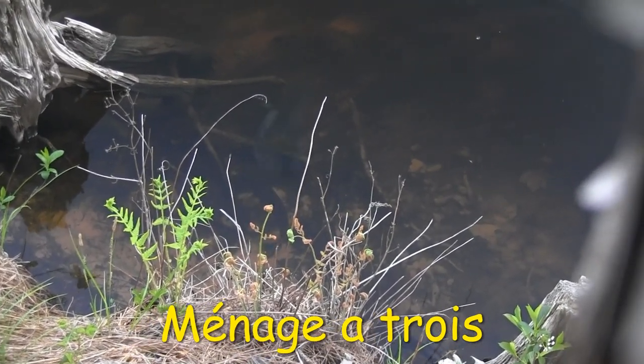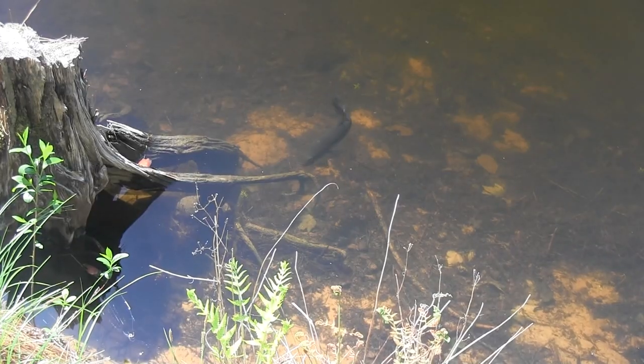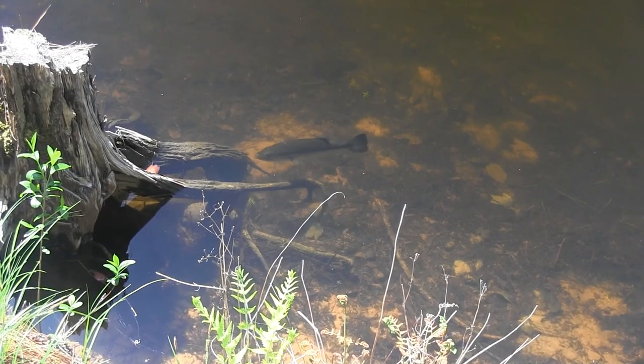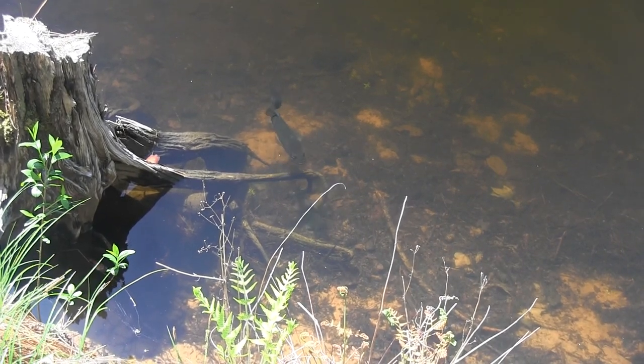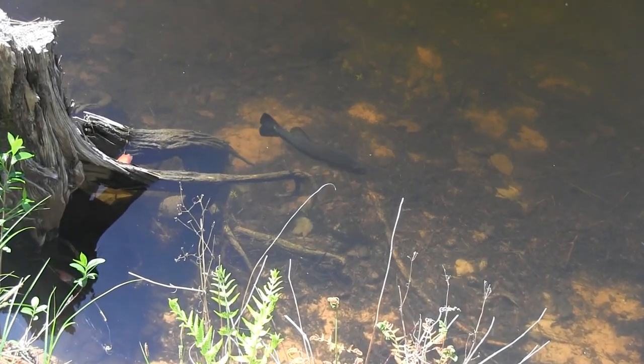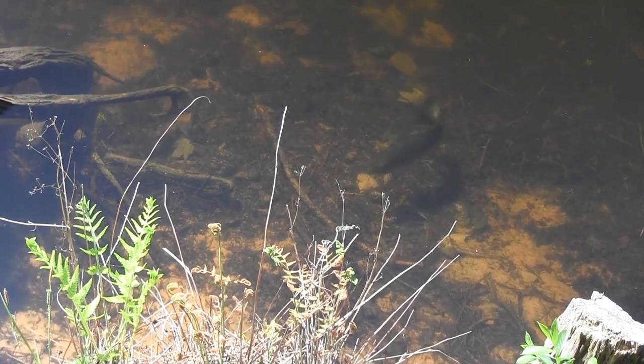Earlier, I observed both females spawning together in the nest at the same time, but was unable to film it. It is not uncommon for several females to lay eggs in the same nest. They will also lay eggs in the nest of other males, so as not to, shall we say, put all their eggs in one basket.